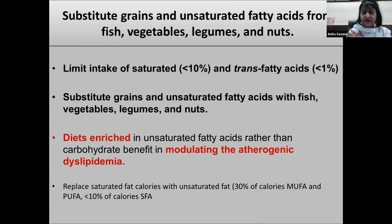Now, I've already spoken to you about fats. Limit intake of saturated fats to less than 10% and trans fatty acids to less than 1%, and substitute grains and unsaturated fatty acids with fish, vegetables, legumes, and nuts. Diets enriched in unsaturated fatty acids rather than carbohydrates benefit in modulating the atherogenic dyslipidemia.